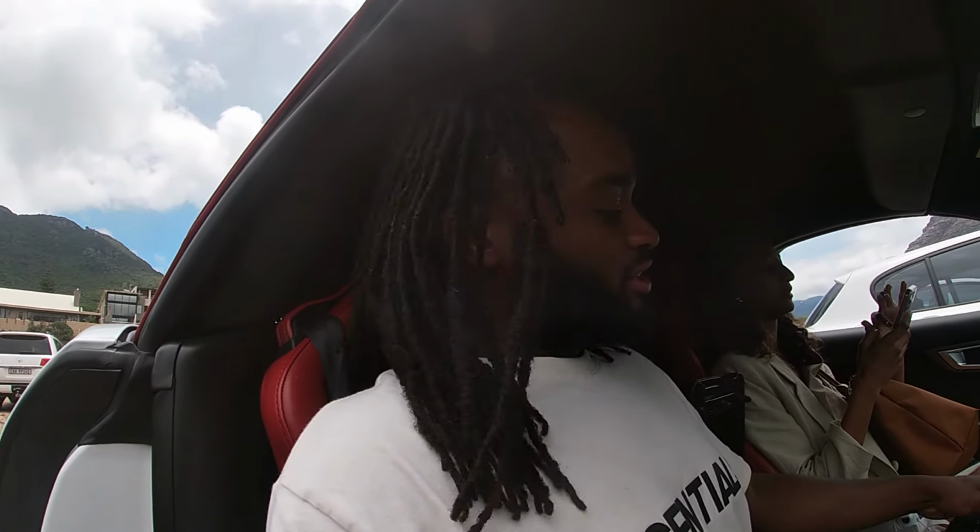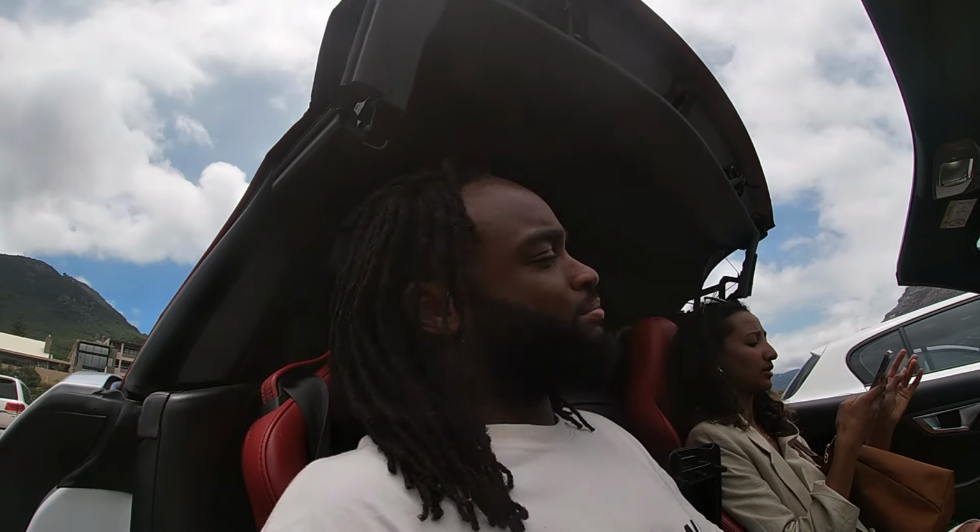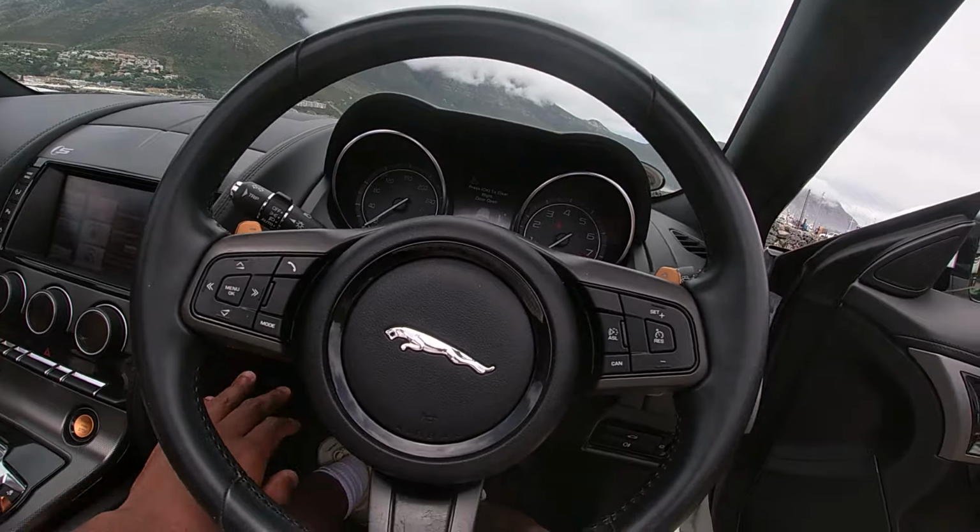So we're back in the beast. Before we do anything, let's do the most important thing. Let's just take the roof off, because you can't be driving in these areas with the roof up. Makes no sense. Okay. Let me just start it for you guys as well quickly.